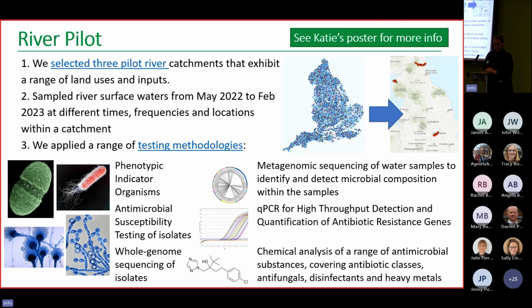And to kick off, this is our river pilot work, where we sampled surface waters at 3 river catchments from May 2022 to February 2023. These catchments were selected as they represent different circumstances, such as urban settings and rural settings, and they were impacted by different land use. We aim to explore these geographical differences between and within the catchments, and you can see more information about this work on Katie's poster in the foyer. It will be the first on your right, I believe.